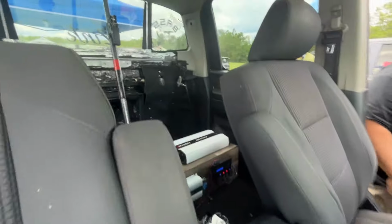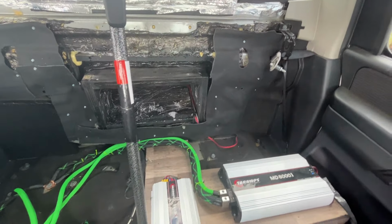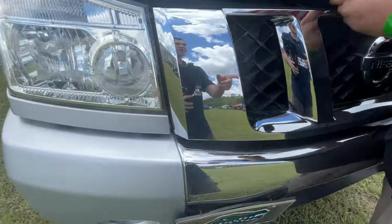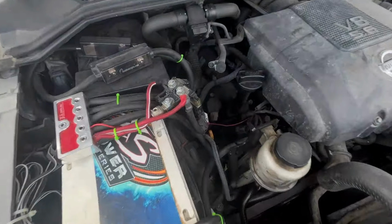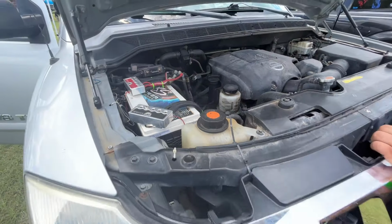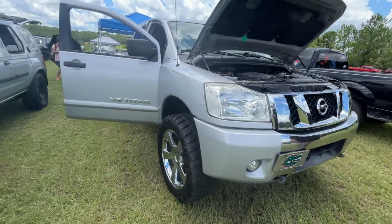Do you have an upgraded alternator? Yeah. Can I see it too? Sorry, it's way down there. It's hard to see. What vehicle is this? A Nissan Titan. Okay. Yeah, 2 years ago. It's way down there. Okay. 20 amp auto check. Nice. All right.